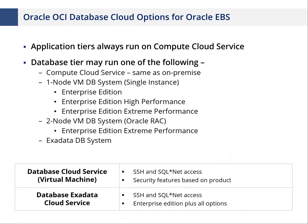And I can run it one of three ways. I can run a single instance, I can run an Oracle RAC, or I can get parts of an Exadata. So now this becomes very powerful, in that I don't have to go spend $1 million on an Exadata. I can just buy that through a subscription offering. And so again, I've got a couple different options here.